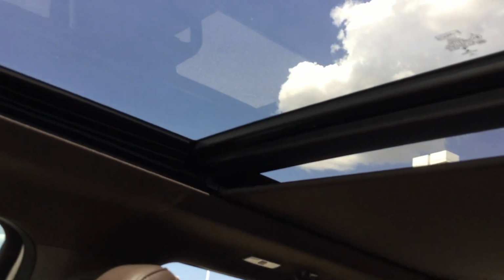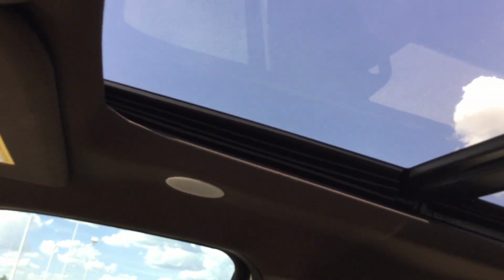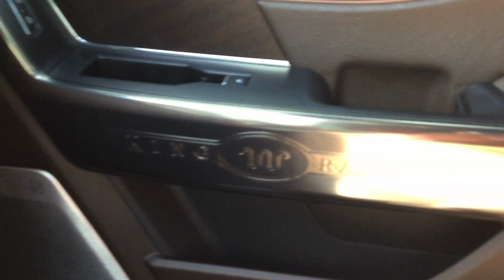It does have the big twin panel moonroof. See how that rolls back there. This will be the only piece of glass that moves, this front piece. Universal garage door opener. Just really pretty interior. No smoke smells inside the truck.